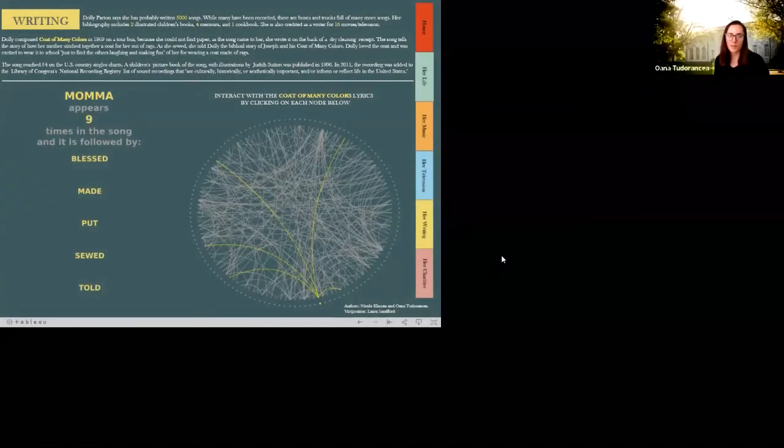So this is the writing area. We knew that she was a songwriter. We didn't know that she also wrote several books, and she wrote for television and movies. But we decided to focus on the song Coat of Many Colors and visualize the lyrics to the song. Not only because this is Dolly's favorite song, but we just really wanted to create a chord chart.